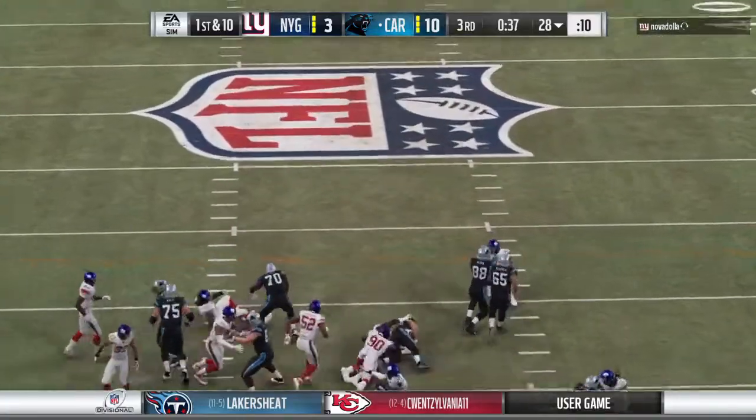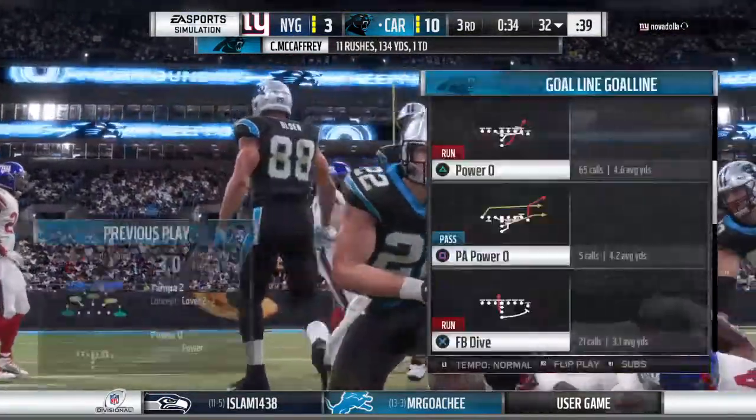On first down, this is McCaffrey. And he'll get about 4 across the 30 to the 32.